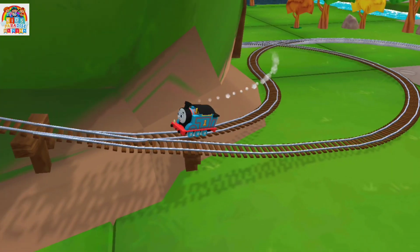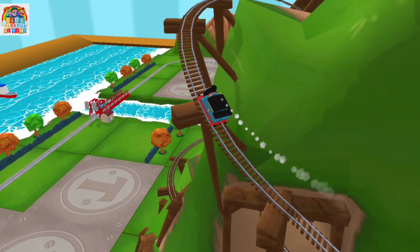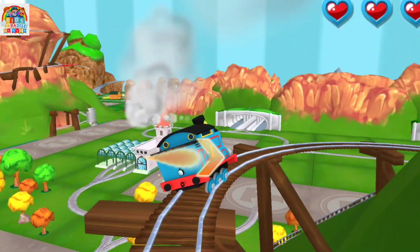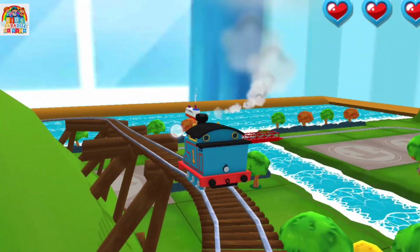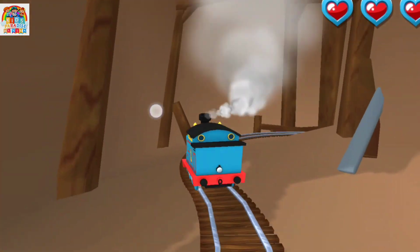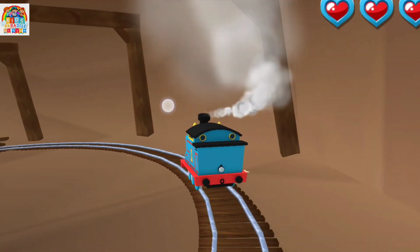Try Cannonball Curve. You can help us steer through the sharp curves. Swipe left or right to keep the train on the track. Well done! Excellent!